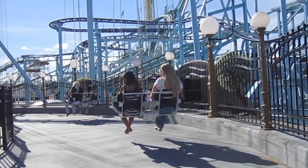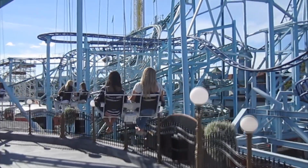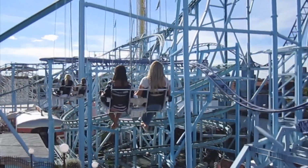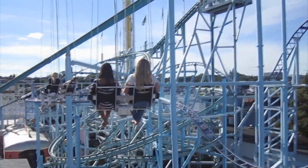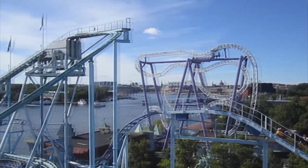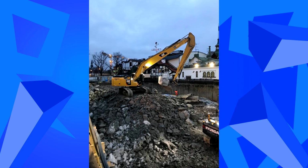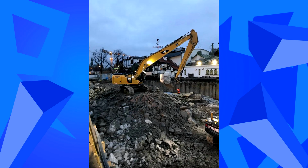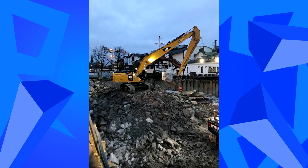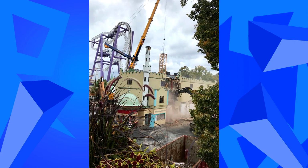Gröna Lund is a very compact park, and many of its rides overlap each other. Because of this, their attractions can sometimes take many years to construct. Their new coaster features a very tight layout, and as you'll see in some of these concepts on screen at the moment, the park has completed a significant amount of demolition work to actually make way for its new ride. Construction for the new ride began way back in February 2018, with the very first groundwork commencing.